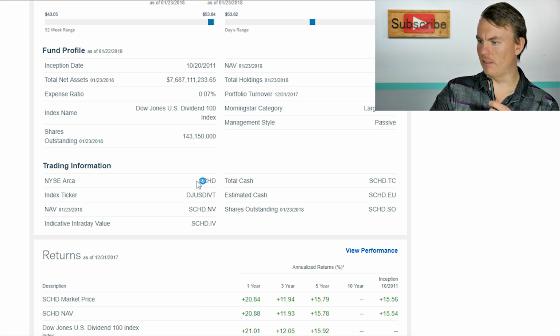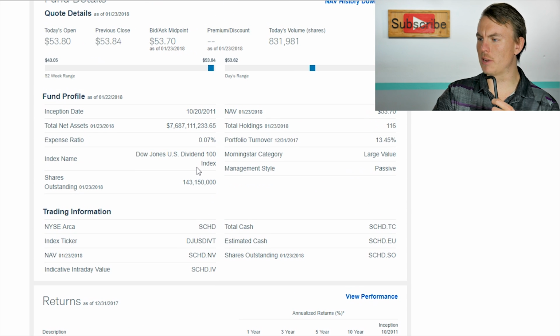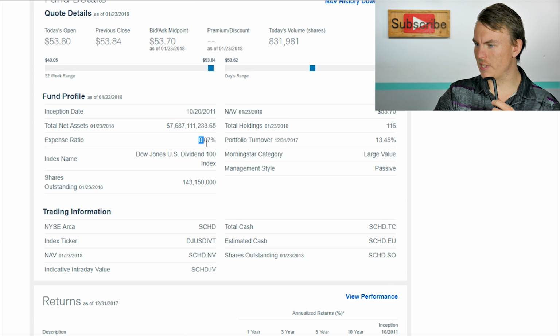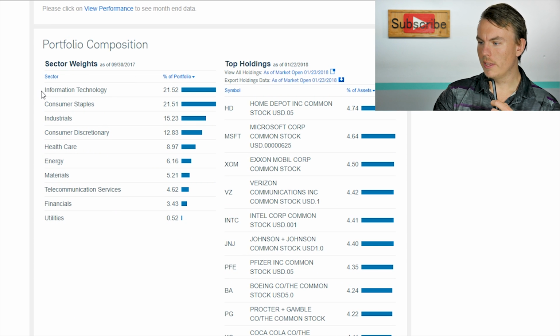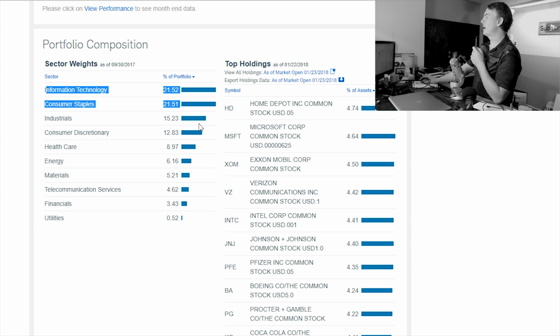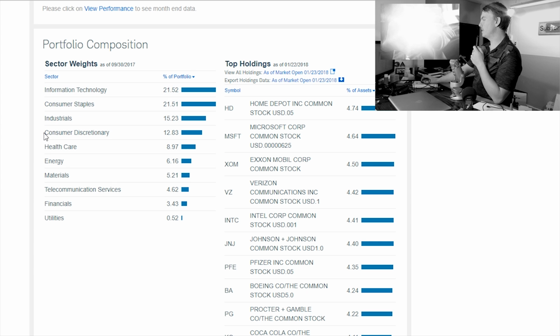19% return. I do like the fact that it exposes you to only stocks that pay dividends, and the expense ratio is 0.07, and it pays about a 3% or so ETF dividend. As far as sector weights go, it's pretty heavily invested in information technology and consumer staples. Actually, if you include the top three, that's almost 55% in the top three sectors right there, and then the rest gets the other 45%.